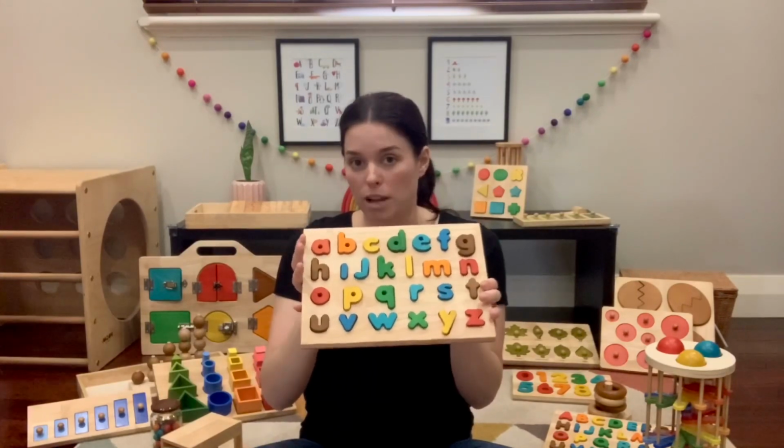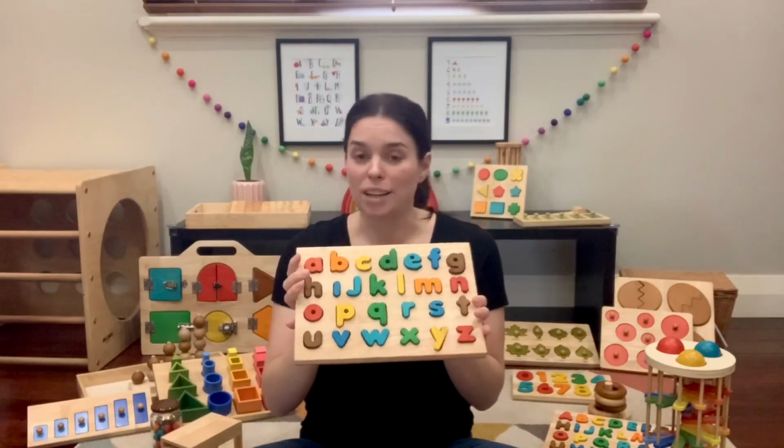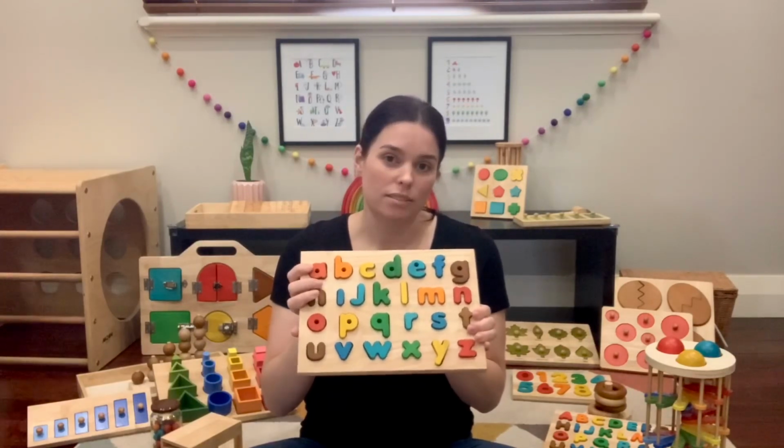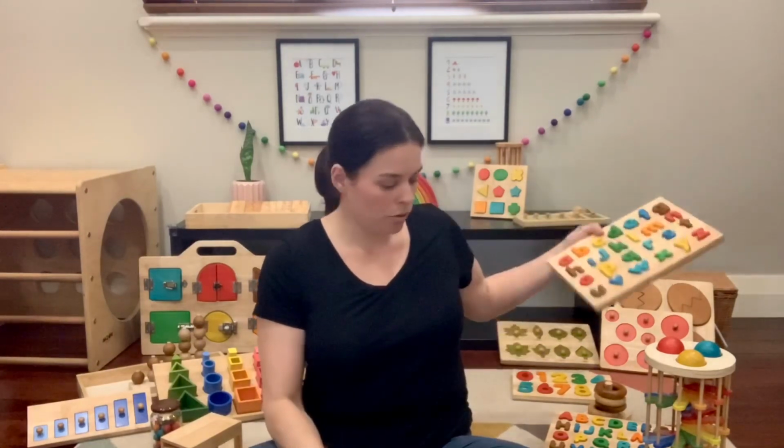There are a couple of puzzles in their range that are a lot bigger, like their solar system puzzle, and I think they do a human anatomy one as well. However, I don't think we'll be getting those because they're probably just a bit big for the space that we have available to store them.